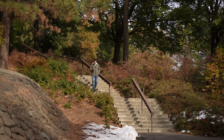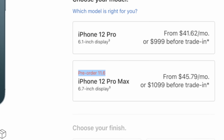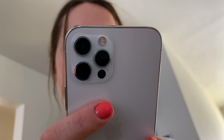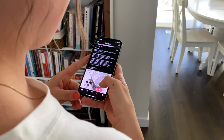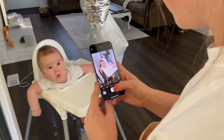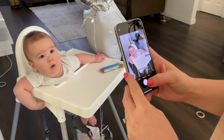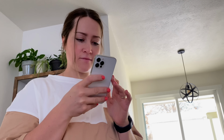This year, things are a bit different because I can't order the 12 Pro Max that I want until next month. But I did buy my wife the 6.1-inch 12 Pro, which she's been using for the past week. So for this review, I asked her if she noticed anything different coming from her iPhone 11 Pro, and I was shocked by the amount of improvements that she noticed.